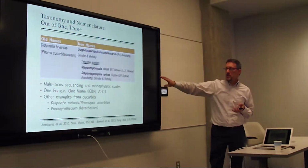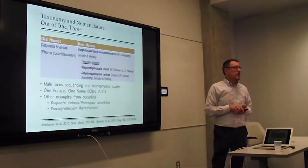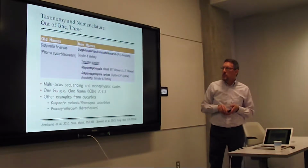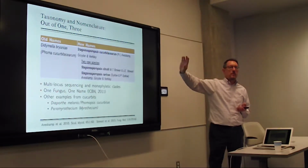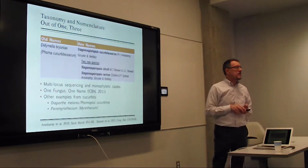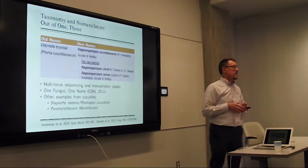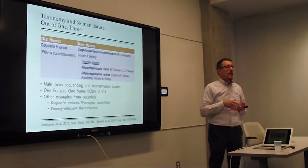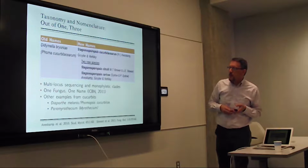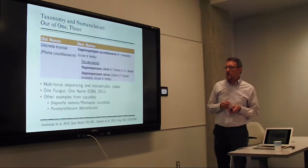Some of the other changes in nomenclature are because of the one fungus, one name provision of the International Code of Nomenclature, which means that we don't worry about anamorph and teleomorph names anymore. It's one name, Stagonosporopsis, three species. Certainly this provision makes communicating with non-plant pathologists much simpler, in that we don't have to confuse them with two different names. And there are several other examples of changes in taxonomy and nomenclature in cucurbit pathogens.